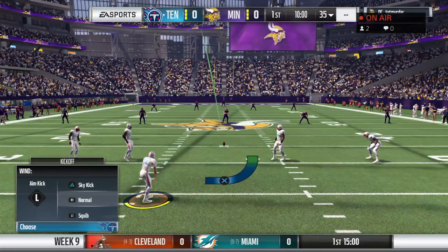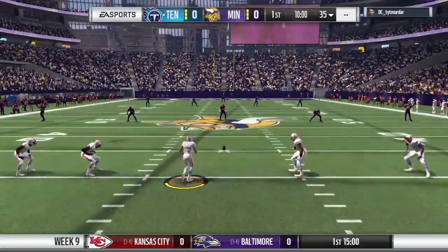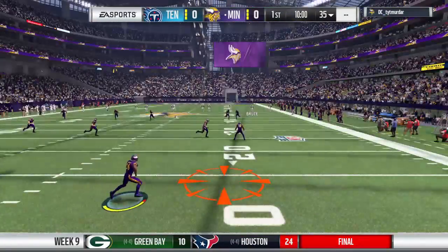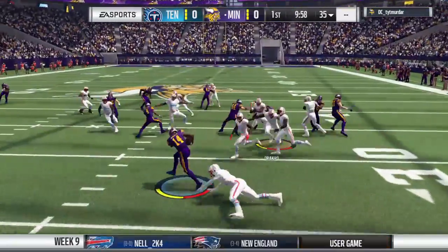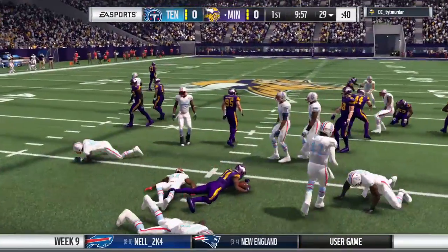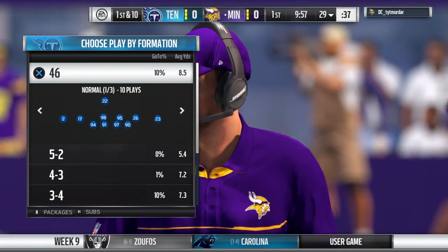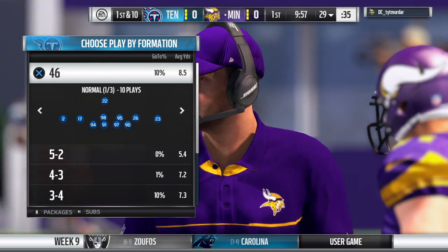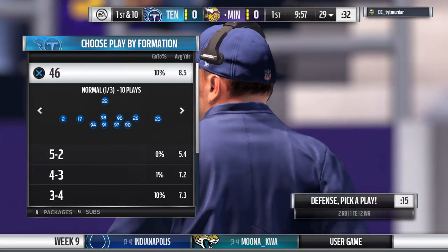With that, let's get you out to Brandon Gott and Charles Davis. They've got the call of this Week 9 matchup. EA Sports coverage takes us to one of the newest jewels on the NFL landscape, US Bank Stadium in Minneapolis. Today, it's a Week 9 matchup set to go here between the Tennessee Titans and the Minnesota Vikings.